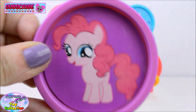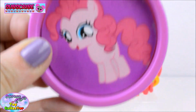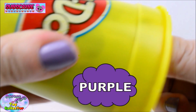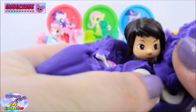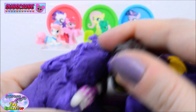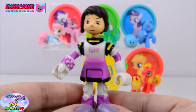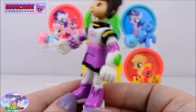And finally, on our purple can, we have Pinkie Pie. Purple. Ooh, can you guess who this is? And we have Loretta from Miles from Tomorrowland. Oh, she is so cool. Look at those purple boots.